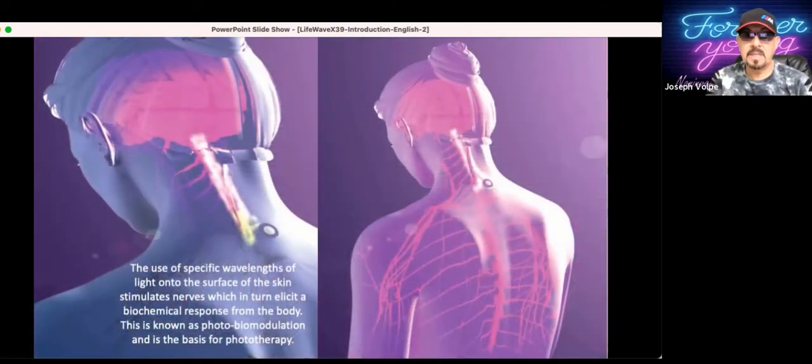And it's interesting that David Schmidt was talking about acupuncture meridian points, because it's very common, and the energy, the communication of energy in our bodies. Well, what is happening is that these wavelengths of light onto the surface of the skin stimulate nerves, which in turn create this biochemical response from the body known as photobiomodulation. The first time I heard that word, I was like, wow, never heard that word before. But that's the basis of this phototherapy.